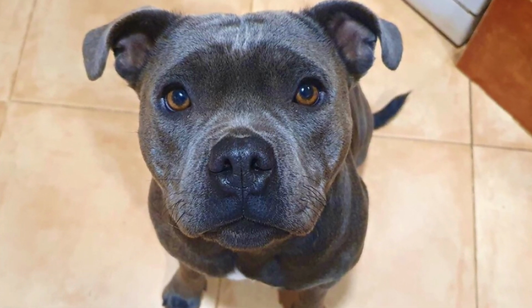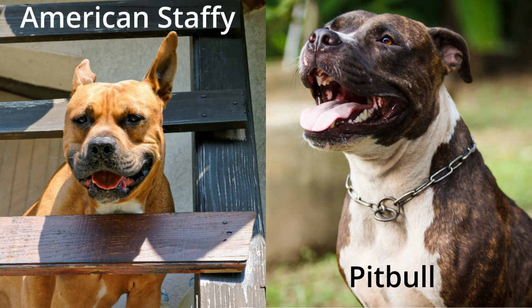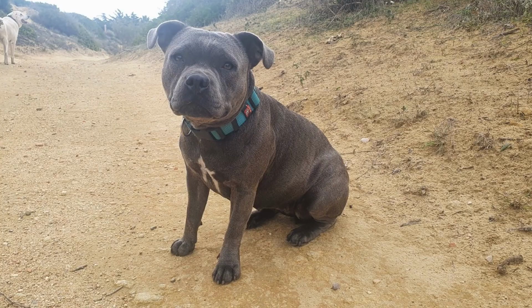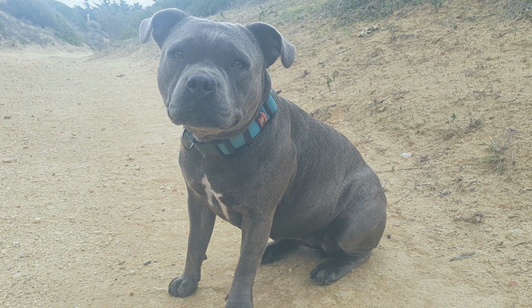Despite current restrictions on owning a Staffy, they remain widely sought after in the UK. American Staffordshire Terriers and American Pit Bull Terriers share many physical qualities with the Staffordshire Bull Terrier. Still, they are different breeds with distinct physical characteristics that tell them apart. The various worldwide kennel clubs classify Staffordshire Bull Terriers, Bull Terriers, and American Staffordshire Terriers as bull-type dogs. They all share a similar history.